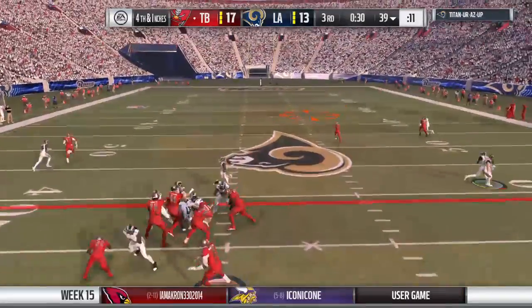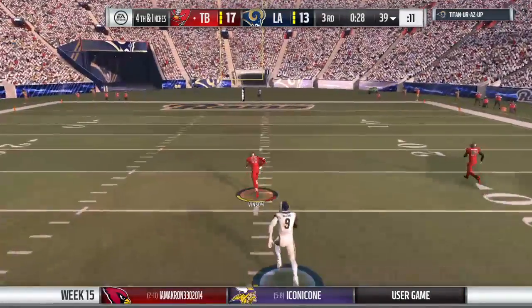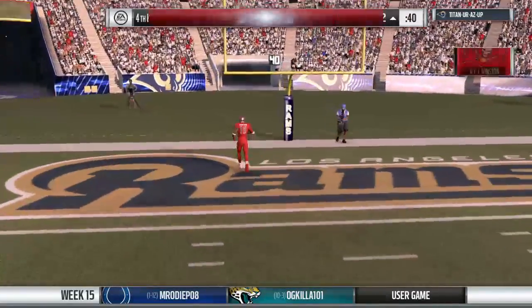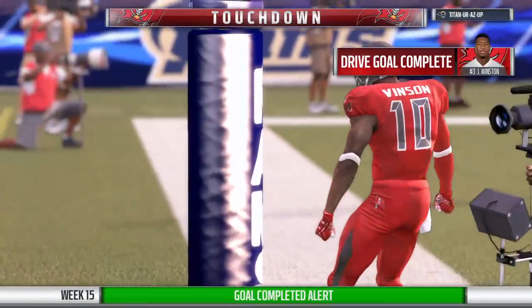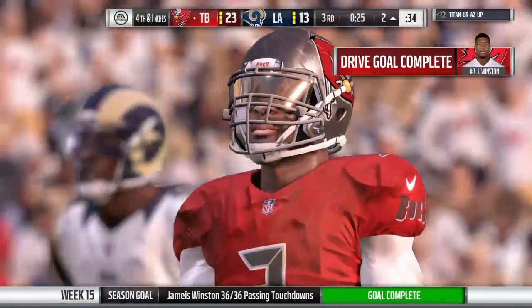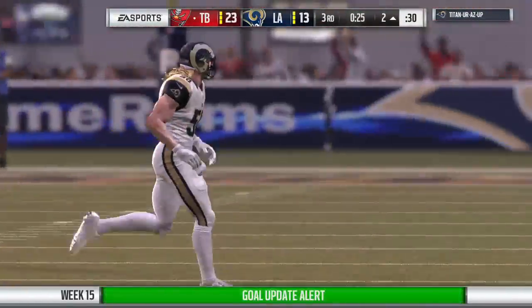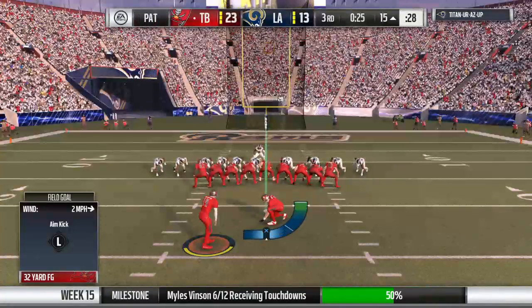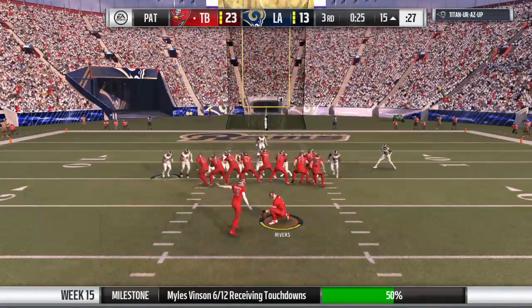4th down. Winston. Wide open receiver complete. Touchdown, Tampa Bay. A big play there with his 2nd TD of the game, his 6th on the year. And the Bucs are going to add on to their lead. Wow, talk about a big 4th down conversion for the score. Defensively, how do you let that happen?